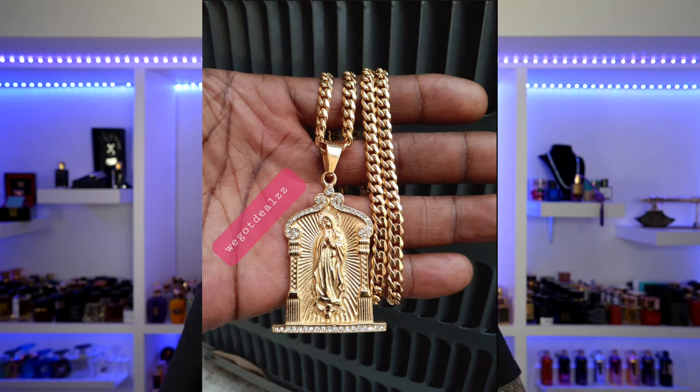Now truth be told, I highly doubt this is going to be handmade. Why? Because of the size. This one in particular is only 4 millimeters, 925 gold plated, and it's supposed to sit at 24 inches. Now they do have sets available on the website. Not all pieces are 925 base. They do have some regular, I believe, stainless steel and other options, as well as some religious pendants in the affordable space that might be interesting to you guys.